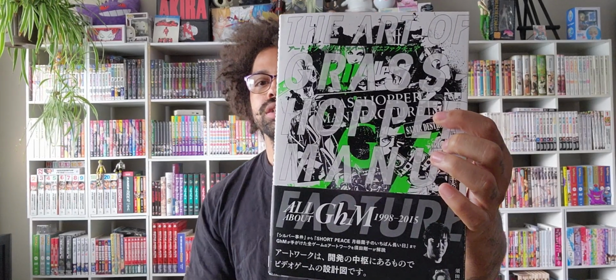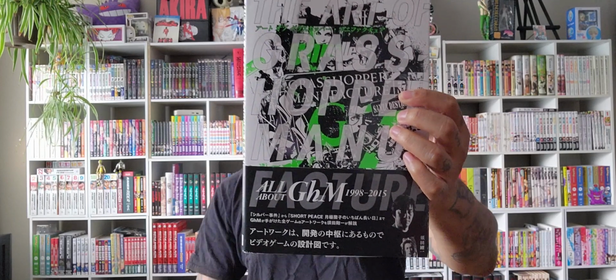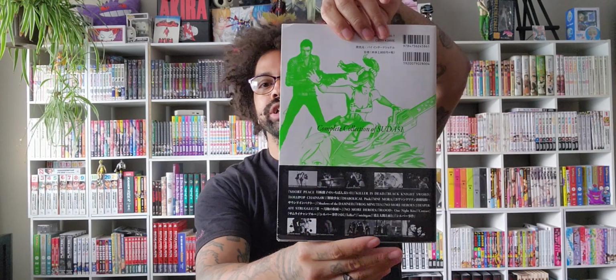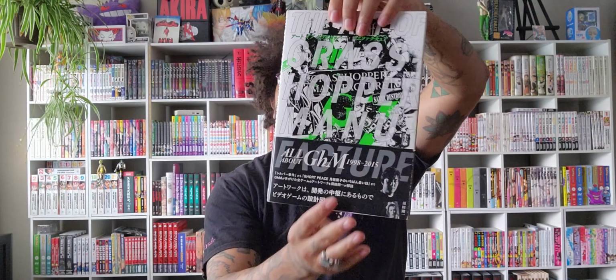And now I have 3 more books to show you. They're my favorites. I kind of wanted to save them for last. My favorite video game developer, Suda51, Grasshopper Manufacture, the punk rock game developer, the badass, the creator of No More Heroes, Lollipop Chainsaw. This book is in Japanese, unfortunately, so a lot of it I can't read. Some of it's in English, which is super cool, but most of it's in Japanese.